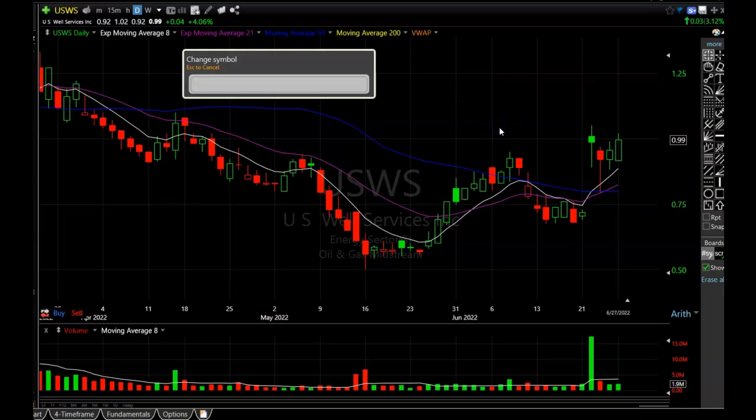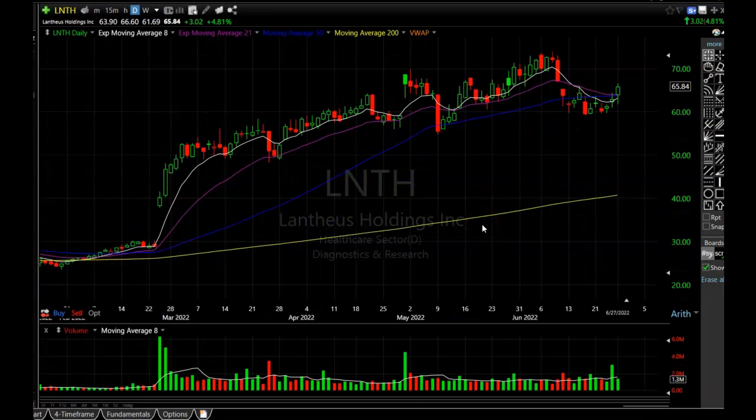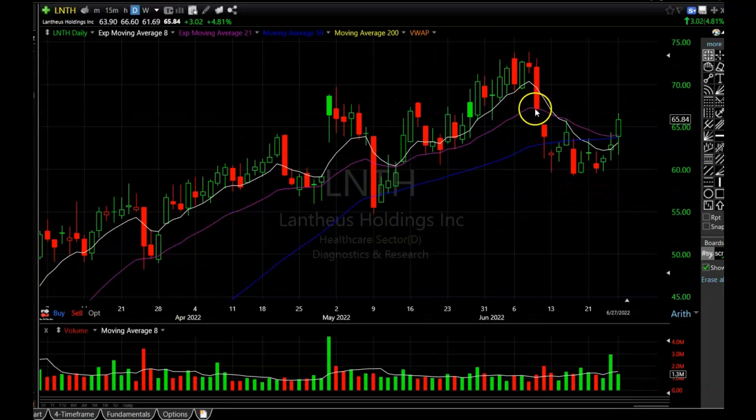Another one that I found today was LNTH. Let me back this thing up a little bit. We can see LNTH had a nice gap up at the end of February and has been trending up ever since. Had a nice little pullback over the last couple of weeks, but now it has jumped back above all the moving averages on above average volume.